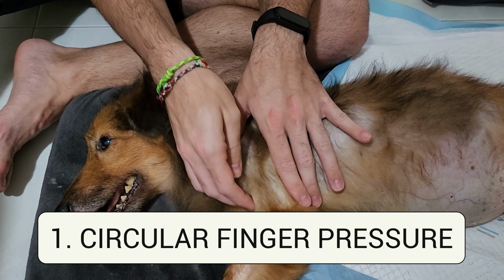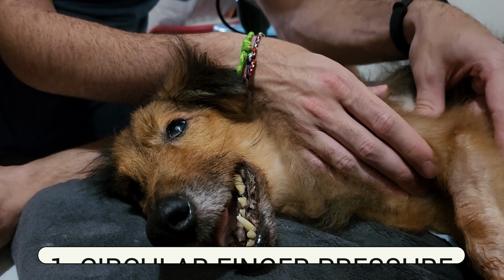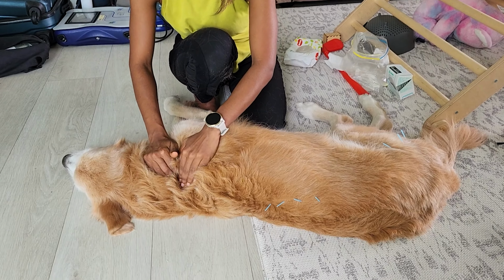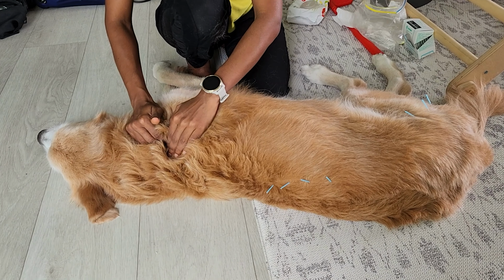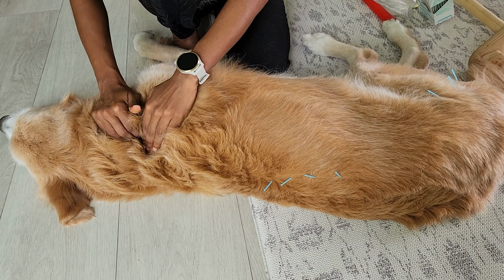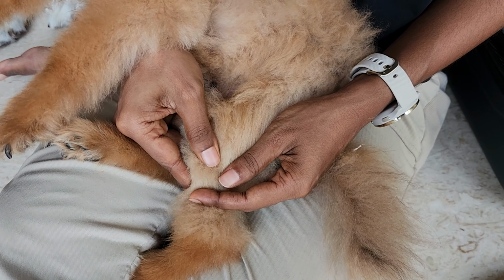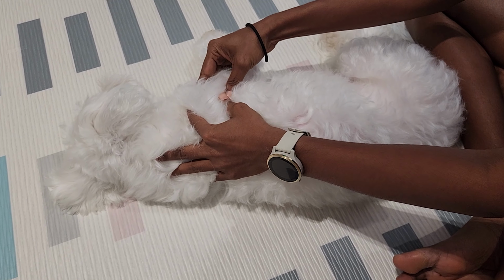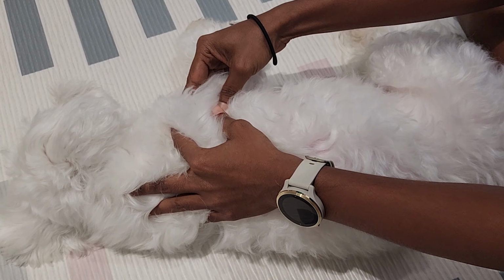Here are some petrissage techniques that I generally use to get into those deeper layers. Circular finger pressure. This is a technique where I gently use my thumb and massage the muscles in a circular motion using a medium pressure. This massage technique is really helpful when you find knots in your pet's muscles or you want to focus on smaller muscle groups. If you're massaging a Chihuahua's leg, you probably are not going to use your entire hand. Using your thumb or the tips of your fingers will help achieve better results.